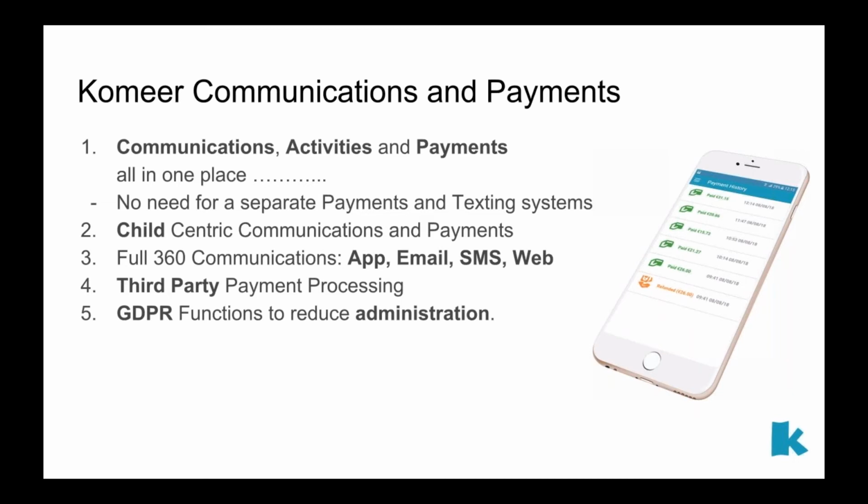Also, Komeer is full 360 communications. So it's not only by old style expensive SMS. Komeer will communicate alerts, activities, and now payments by the app, which is obviously the best way, which is free on the app stores, but also by email, by SMS, the old traditional way, and also with our new web services website plugin that I'll demonstrate to you. So basically nobody will be left out.